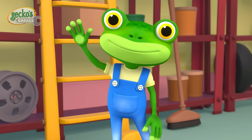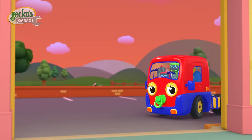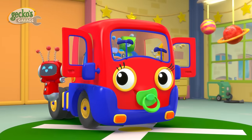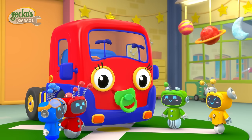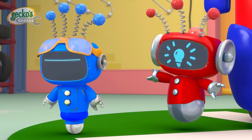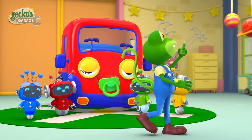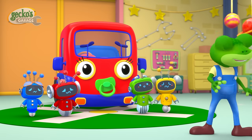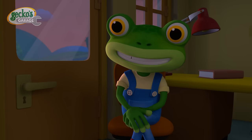Hello, everyone. There's make-believe magic in the garage today. The mechanicals are pretending to be alien explorers from another galaxy, and Baby Chuck is their spaceship. Oh, you want me to turn off the lights so it's more mysterious. Okay. Be careful, alien friends.